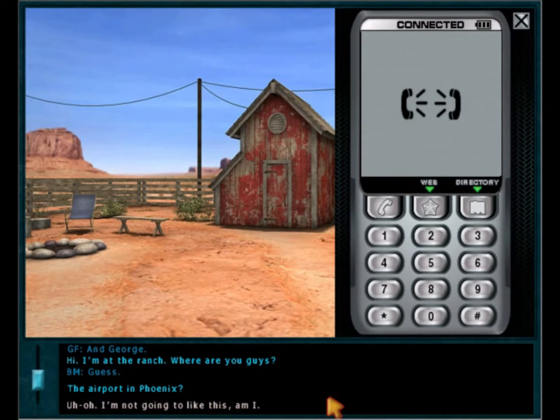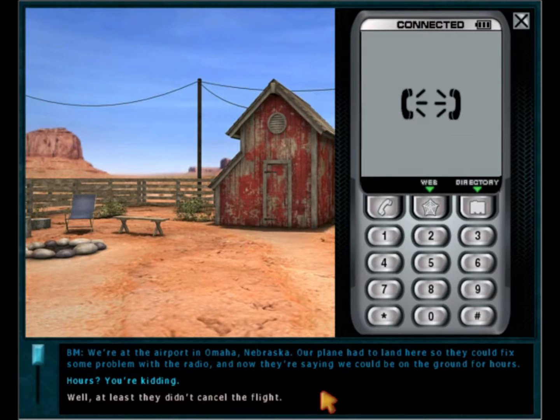Uh-oh. I'm not going to like this, am I? We're at the airport in Omaha, Nebraska. Our plane had to land here so they could fix some problem with the radio, and now they're saying we could be on the ground for hours. No way! Hours? You're kidding.